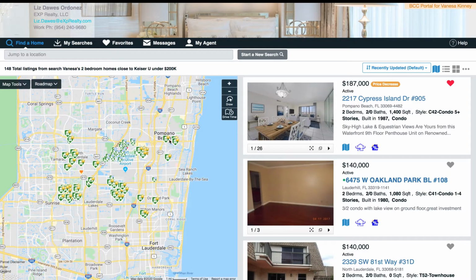Okay, so let's move over. This is what it looks like. You're going to see a menu up at the top that has your searches, your favorites, messages, which is how you and I can communicate, and also information about me, Liz Dawes, your agent. Let's take a look at each one of these. We're going to move from left to right, top to bottom.